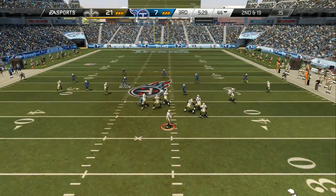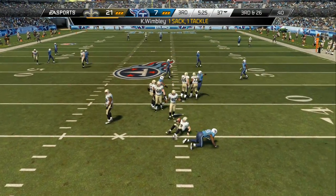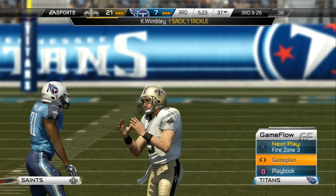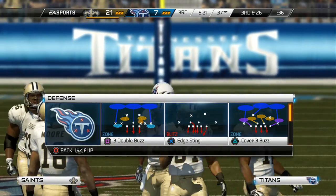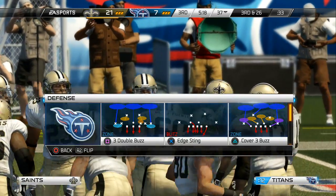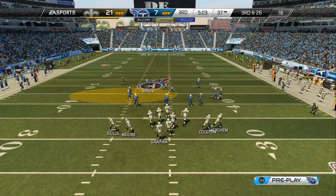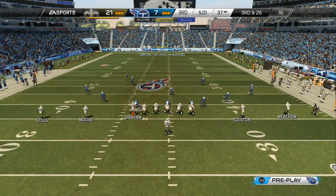Graham's shifted from tight end to a receiver in the slot. They've got him again. The name of the game is hit the guy with the football, isn't it? That's what it is. The quarterback has it. The defensive end, what a nice play. Gets to him that time and gets the big hit.